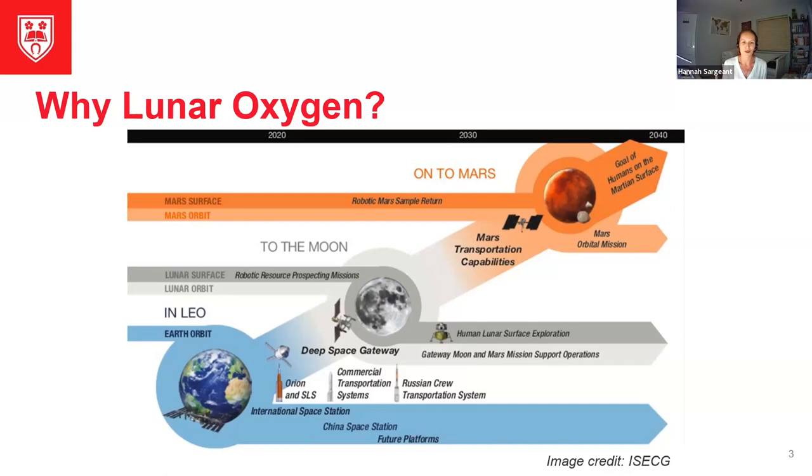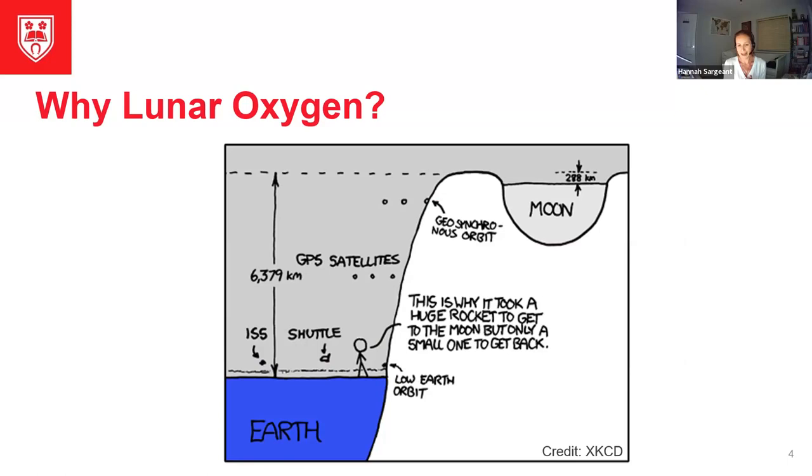And finally, one of the additional benefits of operating on the moon is that we can use it as a sort of launch pad to get us onwards to Mars. That's because of something called a gravity well. This is a really nice schematic that I like from XKCD, and it shows you just how much energy it takes to escape the gravity well of Earth compared to the gravity well of the moon.